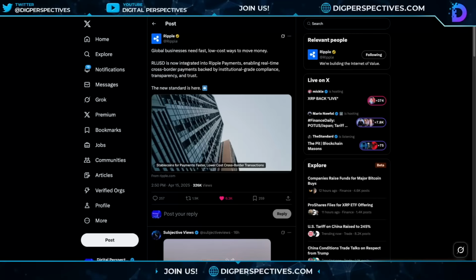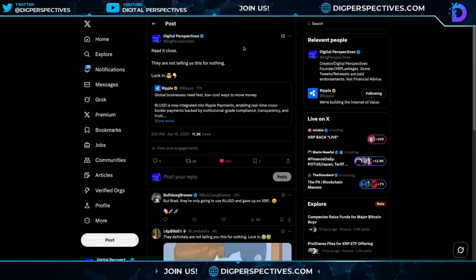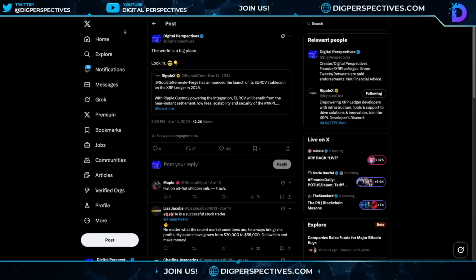Okay, so what are they saying? Read it close. They're not telling us this for nothing. They're telling you the real USD is now integrated into Ripple payments. Remember when they said that they were going to start using it in early 2025? Get ready. And how important is it? It's as important as the CEO from Stripe said. Stablecoins can be a better mechanism than the petrodollar agreement. The world is a big place.